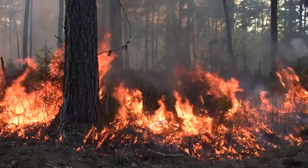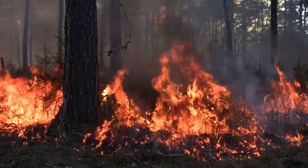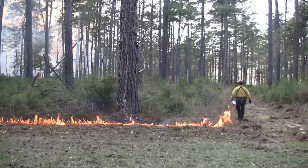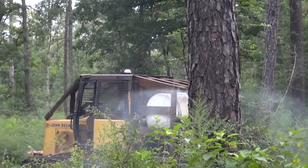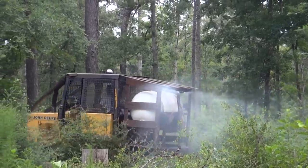Historically, periodic fires cleared the underbrush and kept the pine forest healthy. Today, however, natural fires are suppressed because of the chance of wildfires and safety for nearby properties. And so natural fires are replaced with prescribed burns, sometimes herbicides and mulching, as well as other manual methods used to remove vegetation.